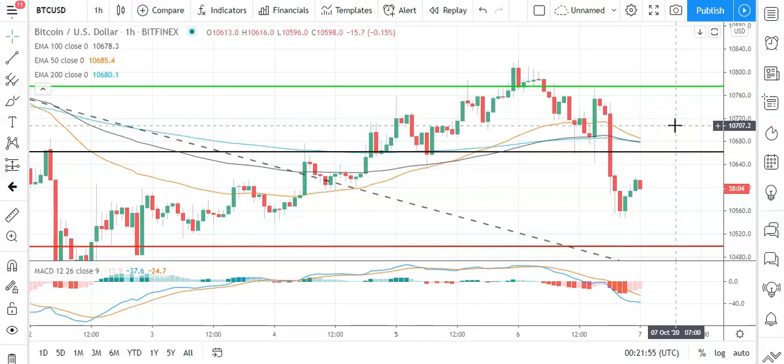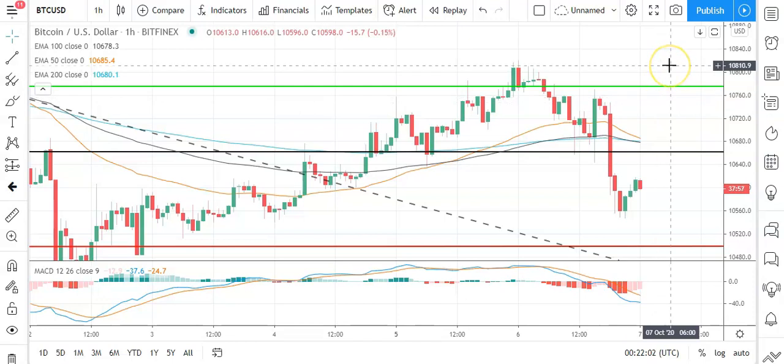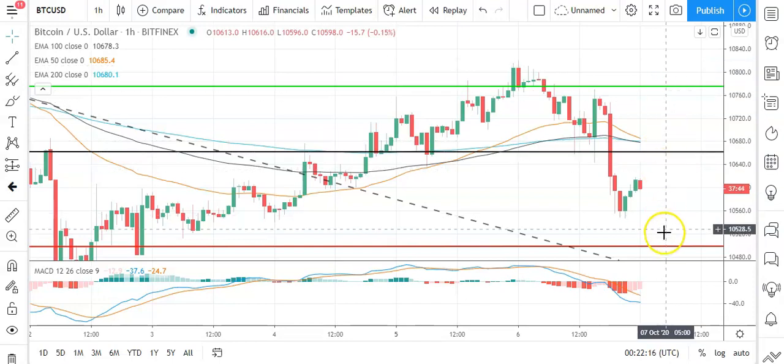So barring an extended rally on the day, expect that first major resistance level to pin Bitcoin back. In the event of a breakout, could see Bitcoin revisit 10,800 levels before any pullback, should fall well short of the second major resistance level at 10,933 however. Failure to move through the pivot would bring the first major support level sitting at 10,501 into play. Barring an extended sell-off on the day, Bitcoin should steer clear of sub 10,400s. Second major support level sits at 10,389.